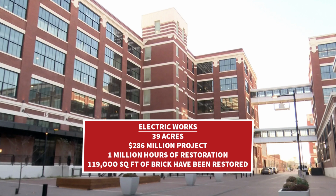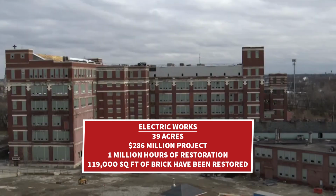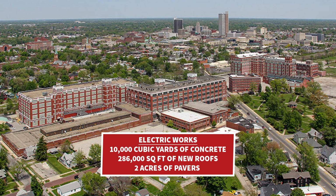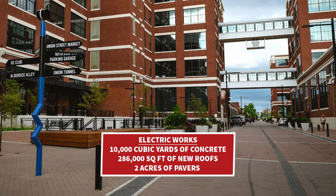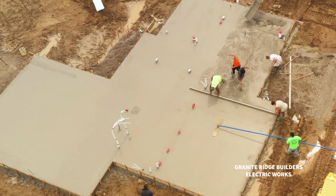So here are some fun, interesting facts about Electric Works. Well, we've already said that it's a 39-acre campus, and that it was a $40 million project for this mixed-use facility. To date, more than 1 million hours of labor have gone into restoring this project, and 119,000 square feet of brick or masonry has been restored. More than 10,000 cubic yards of concrete have been poured to make this project possible. 286,000 square feet of new roofs have been put on, and more than 2 acres of new unit pavers have been put in for walkways around here. Now, 10,000 cubic yards of concrete is a lot, but times that number by 3, that's how much we need to build the houses we do. Man, that's about what we need just for our Shadow Creek model that's coming up.